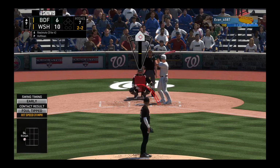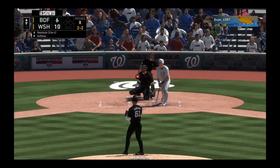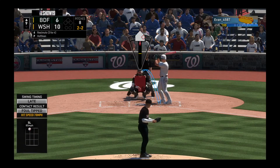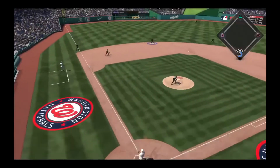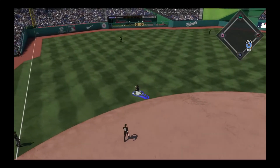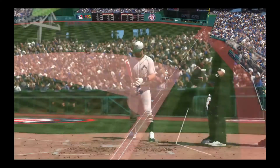Hey, he looked like he was a little bit out in front on that breaking ball right there. The body can go a little bit. If he was able to keep his hands back a little bit, he might have been able to do some damage with that pitch. Hit hard on the ground is short. Scooped up on the backhand. And he'll get in there safely.